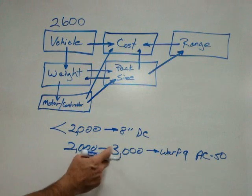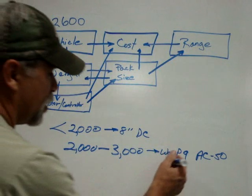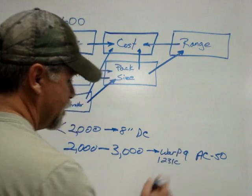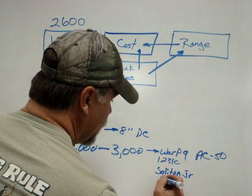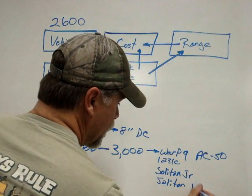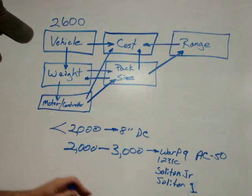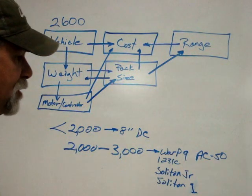If you have a light vehicle, or even if you have one in this range that isn't going to have heavy demands on it, mostly city driving, that kind of thing, you could go with the Curtis controller, 1231C. You could go with the Avnetics Soliton, the Soliton Junior or the Soliton 1. And these all have a price increment to them. And so you can see how as our weight goes up, so will our price. And again, we have some decisions there to affect that.